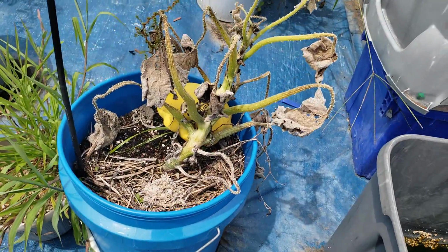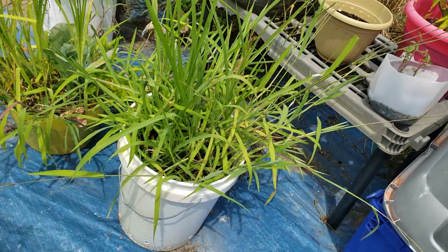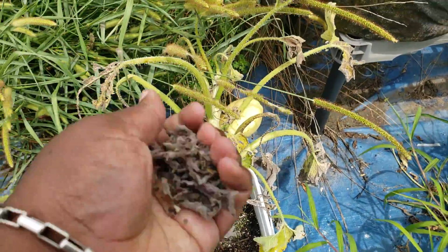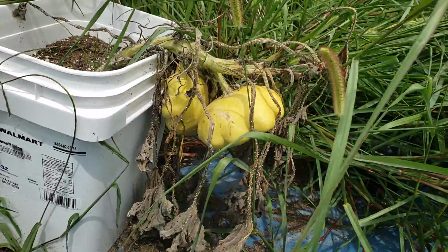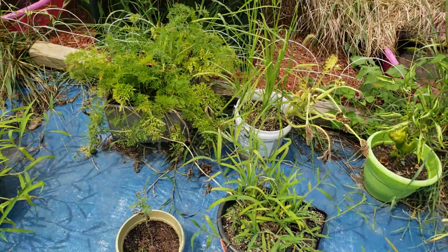This patty pan squash has had it. We're going to go ahead and pull that up and harvest the squash. This bucket too, that just has grass growing in it. Another patty pan squash. This one has two in it. But the plant itself is no more. And this one, we're going to harvest those two squash and plant in this bucket. So we do have a couple of choices of how we're going to plant those plants.